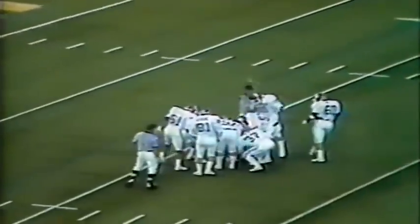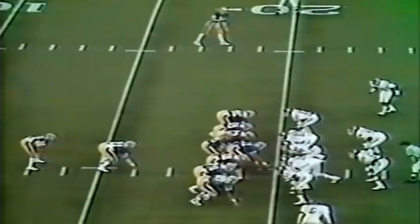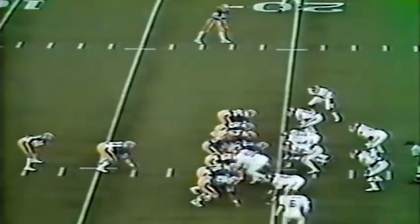Of course, they play on the artificial surface here at Pitt Stadium. With the wind, a fundamental mistake on Pittsburgh's part. And Jimmy rolls out, lobs it out here into the hands of number 21, Mark Bailey, the fullback. They've got Stinnett wide to the top of the picture, but run the football. Trying for the first down, and Oklahoma recovered it on the Pitt 5 and scored on fourth down.